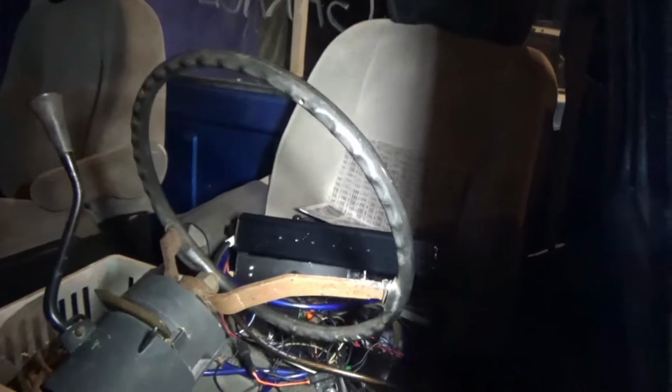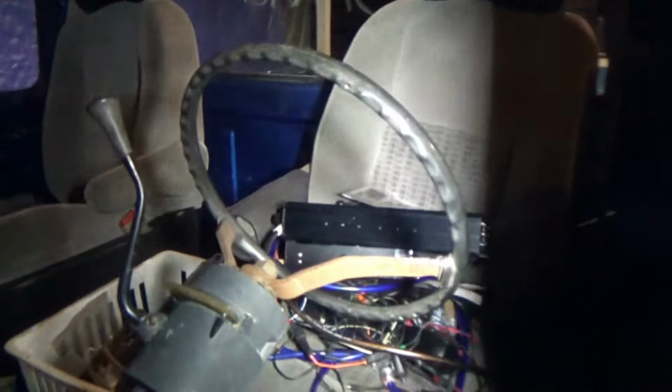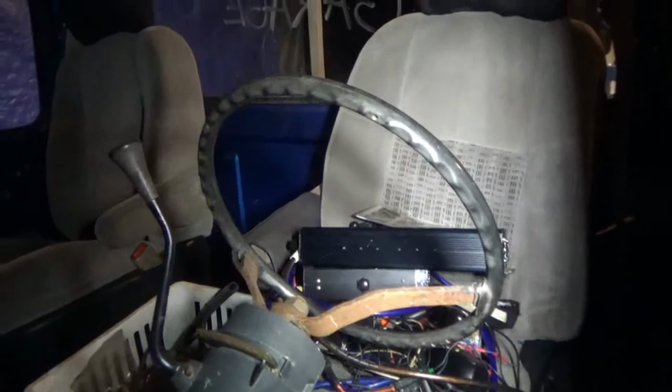Alright guys, I did a little bit on camera, a little bit off camera. This project is so much, it's hard to fit into one video. So yeah, I've been working on it here and there. I actually went down and pulled all of the stuff out of the Dodge van that I would need for this build. The seats for one, because those seats are way better than the other ones were. So we got the seats, we've got my inverter, the CB radio, a radio itself, some other extras here and there.